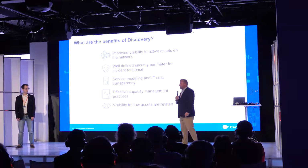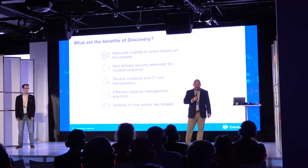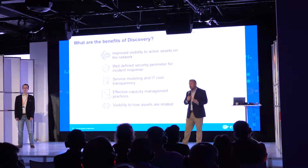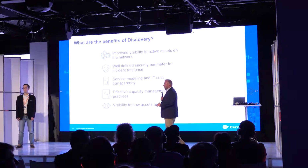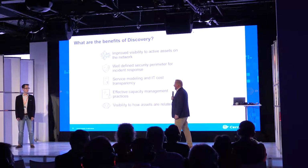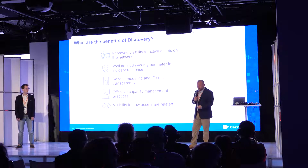And then how our assets are related. I talked a little bit about that earlier as well. If you know how your assets or CIs are connected, you know what the impact is. So if something goes down, you know everything that's connected to it. That was important. We couldn't do any of that before, and now we can.